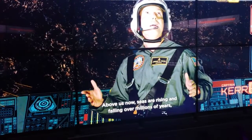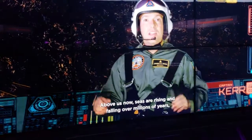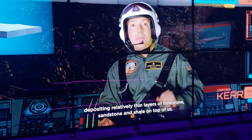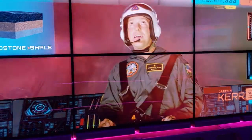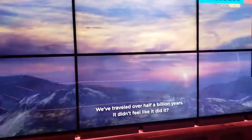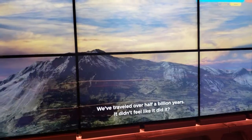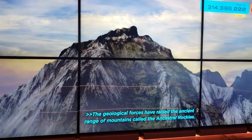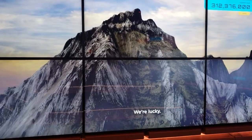Above us now, seas are rising and falling over millions of years, depositing relatively thin layers of limestone, sandstone, and shale. We've traveled over 500 million years. Didn't feel like we did. The geological forces have raised the ancient range of mountains called the Ancestral Rockies.